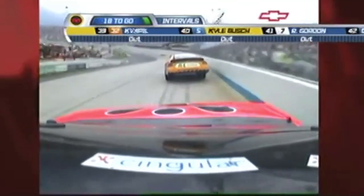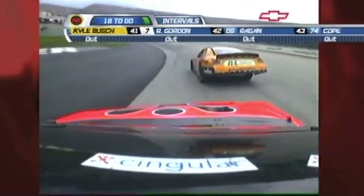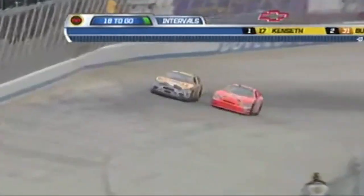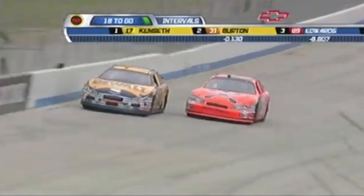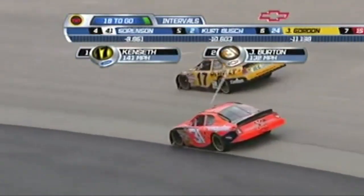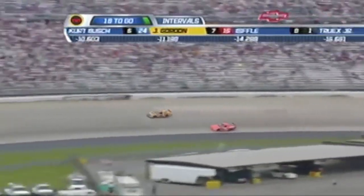Jeff Burton is trying all kinds of different lines to work his way around the 17. One of his best friends here in the NASCAR garage area is Matt Kenseth. He tries to work the bottom again. He has said many times, I went to Richard Childress Racing not to end my career, but to restart it. Looks like he's definitely doing that, not only this season, but definitely today. Just can't quite complete it.